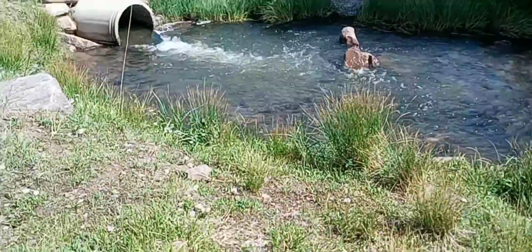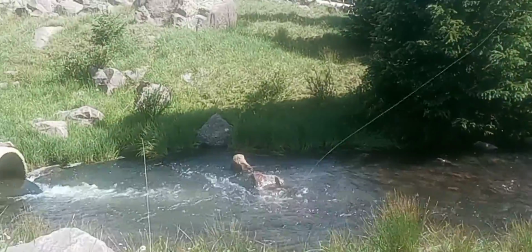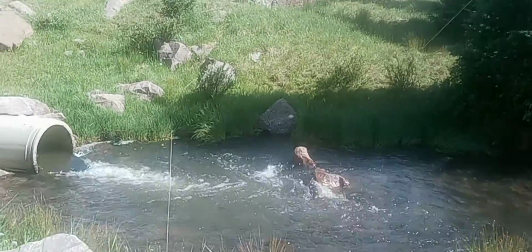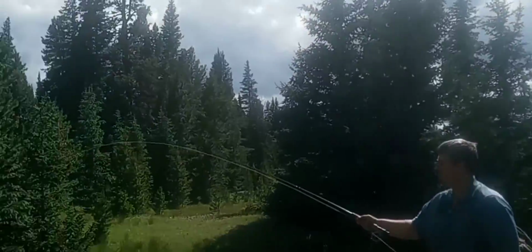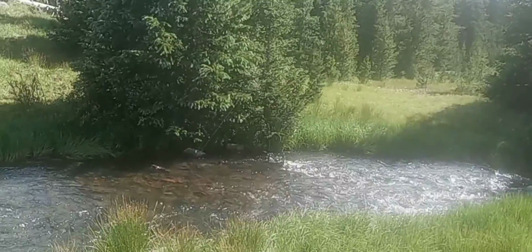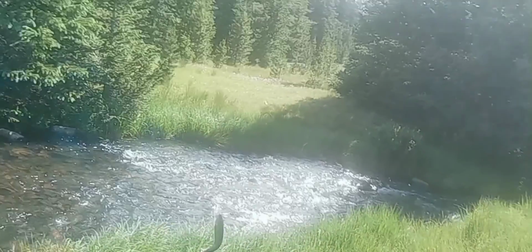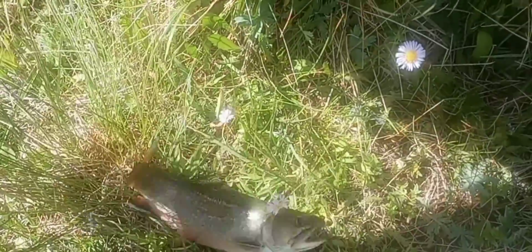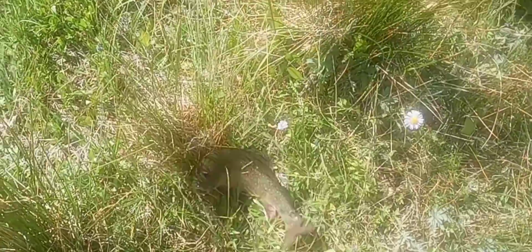Wow. You've seen it. I just threw my worm right in that little slow spot. Dad's gonna get one on a fly pole, hopefully. Oh, he's got a big one, he's got him again. He's got him again. It's big. What a nice brook. We're gonna be eating good tonight. Wow.